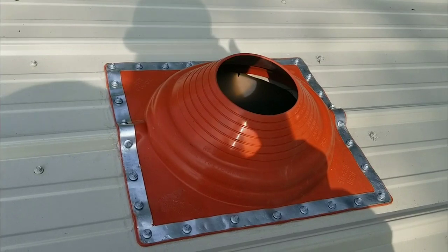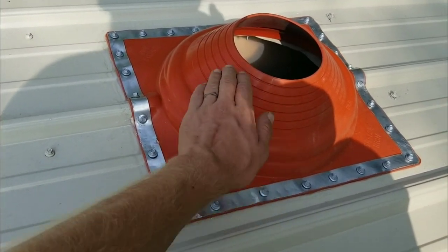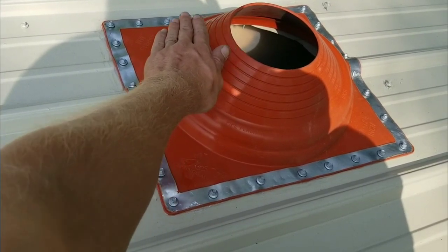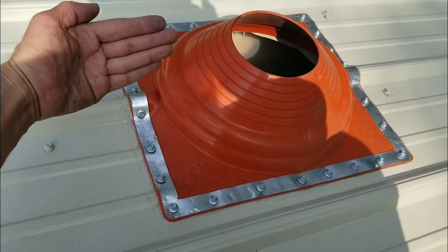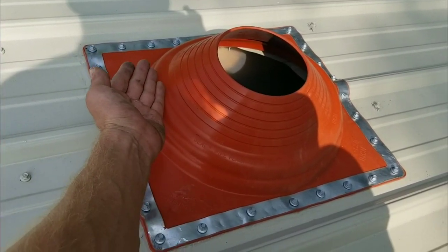They make, at least I think they make, for shingle roofs, I'd never do anything like this. You'd make a kind of a peak here with a slope on either side, and that would just force water to not even get to this point.